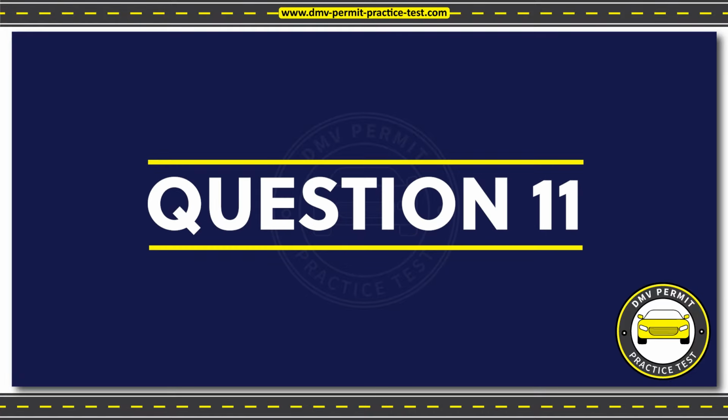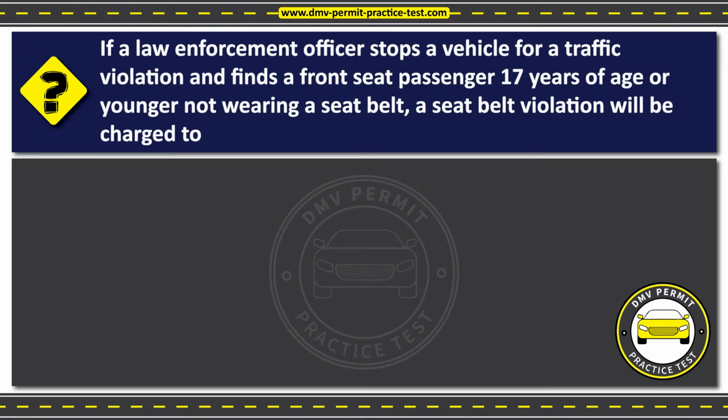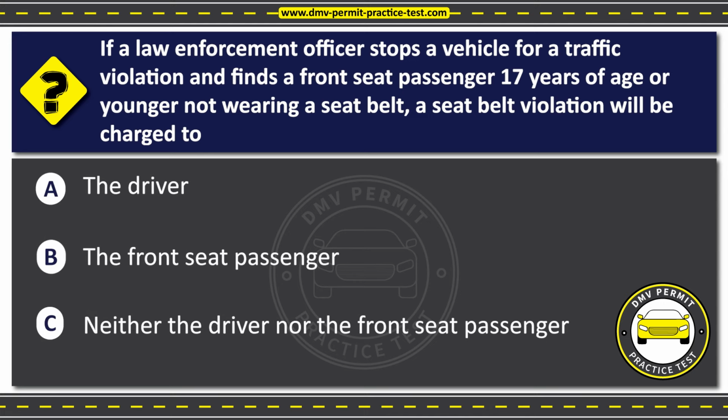Question 11. If a law enforcement officer stops a vehicle for a traffic violation and finds a front seat passenger 17 years of age or younger not wearing a seatbelt, a seatbelt violation will be charged to: Option A, the driver. Option B, the front seat passenger. Option C, neither the driver nor the front seat passenger. The correct answer is option A, the driver.